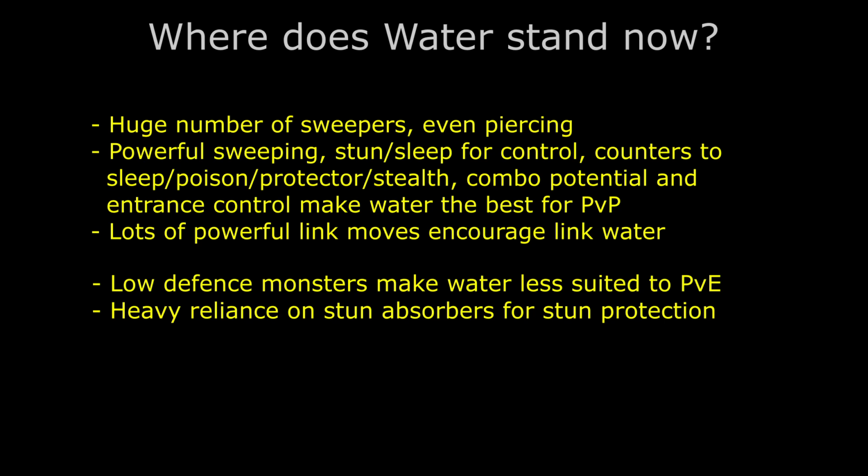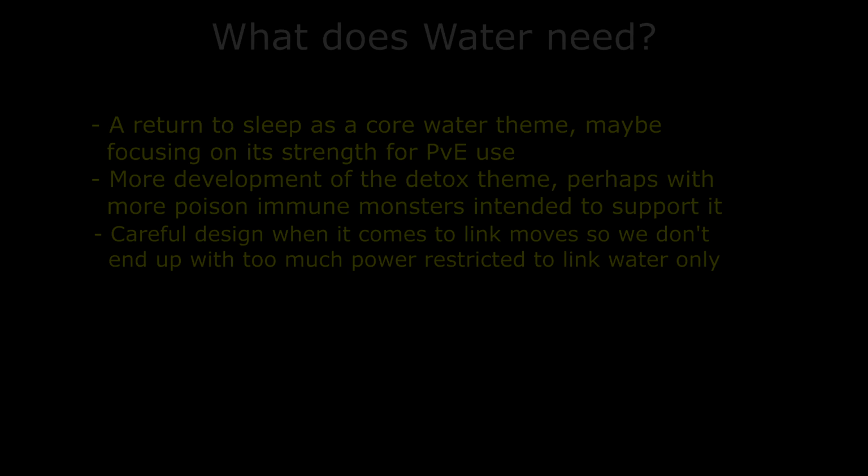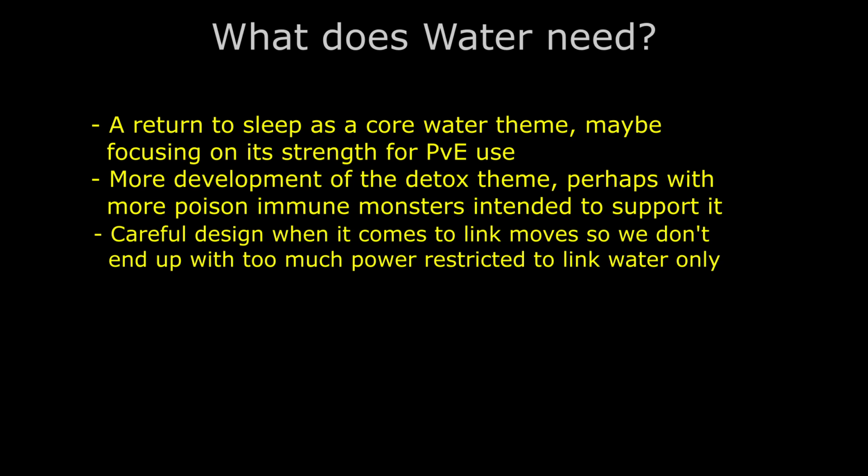a lot of things where they have something like that, water has stun, you'd expect it to also have the counter to that. However, that said, I think it's good that water does have a weakness of some sort, because they can counter pretty much everything. It can counter stun. It's got Blue Maluga now, which is a very strong stun absorber, but it doesn't have any powerful stun counter.